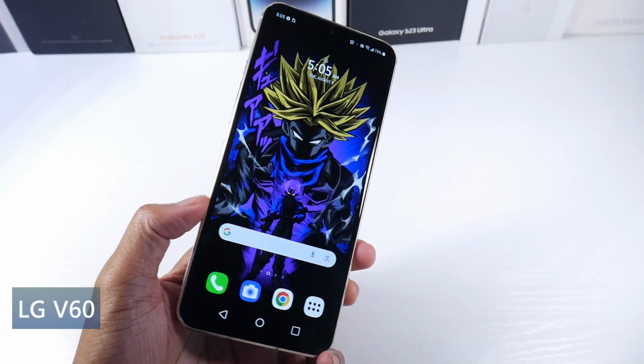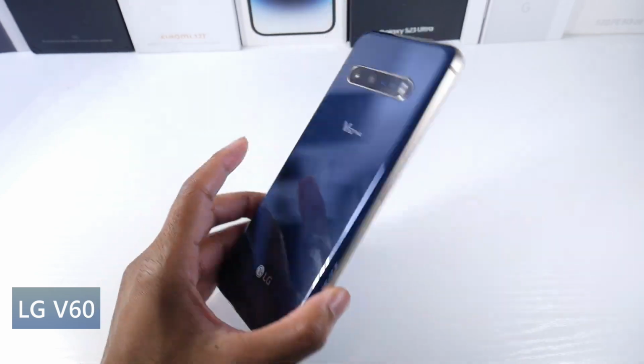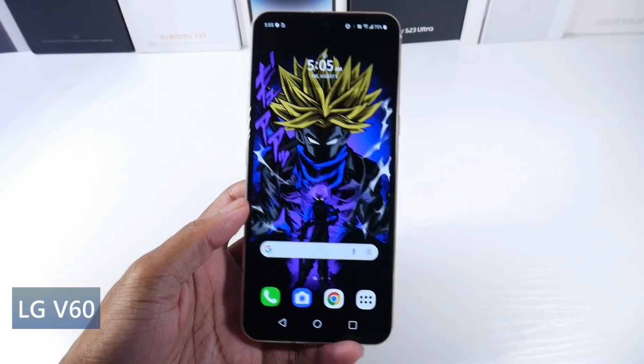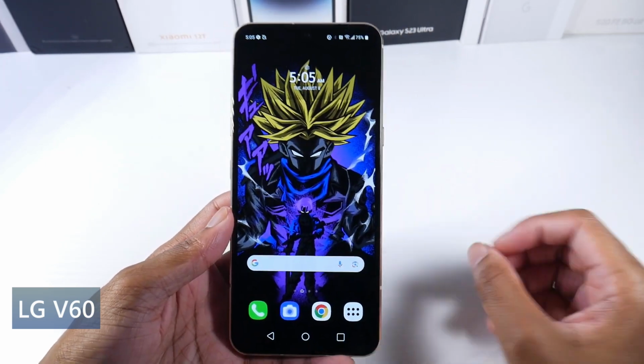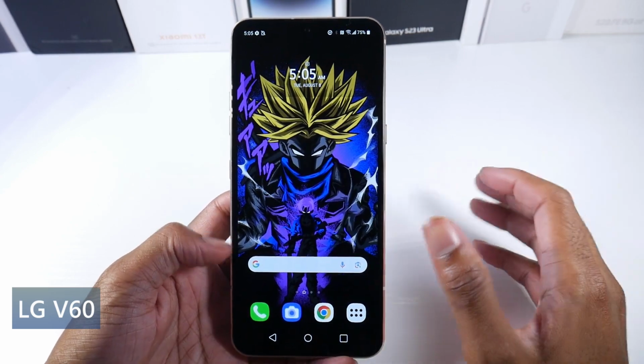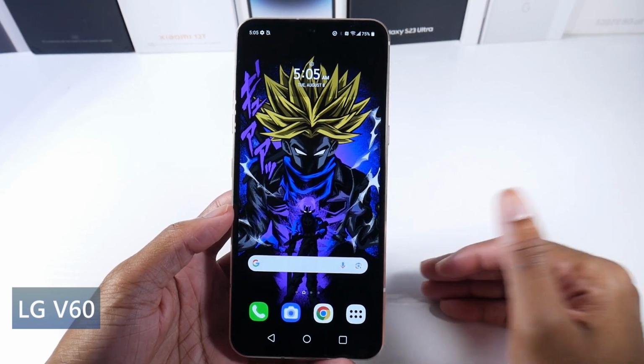And last is the LG V60. This is still such an awesome phone. You can actually find it well under $200 now on Amazon. I think it's like 180 on there right now, and it's just a fantastic phone. It's got an aluminum frame, glass back, it's IP68 dust and water resistant.